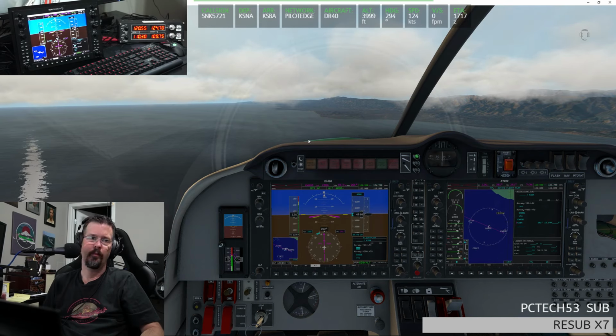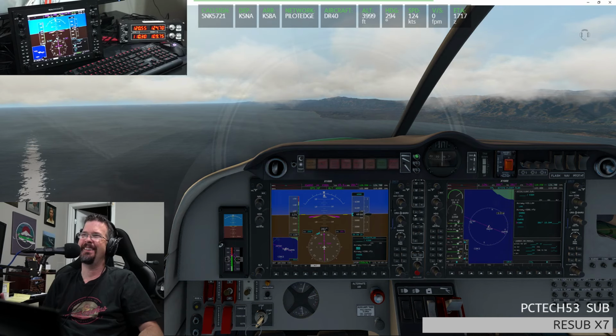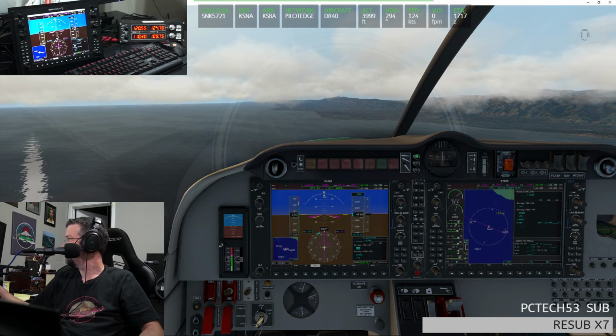Hey, Delta Yankee, runway 21, clear to land. Depends how soon you want to be cleared for the visual. Very true.